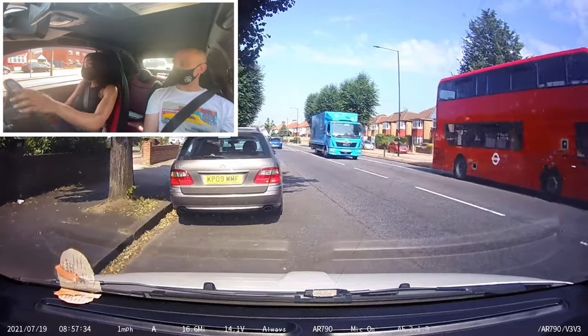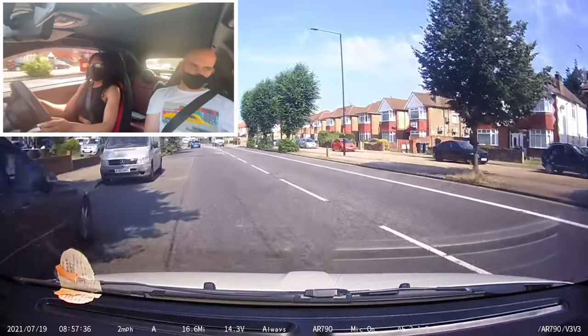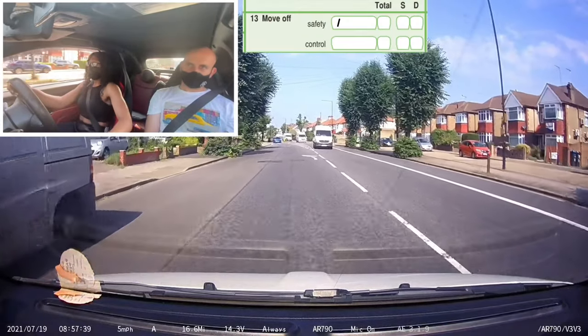As you can see, Jess doesn't check her right shoulder again before pulling away, so this would be a driver fault for moving off safely.